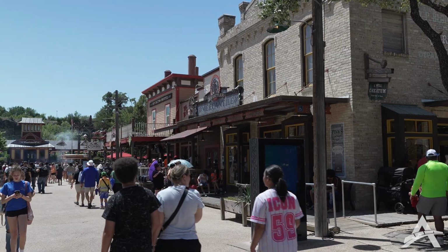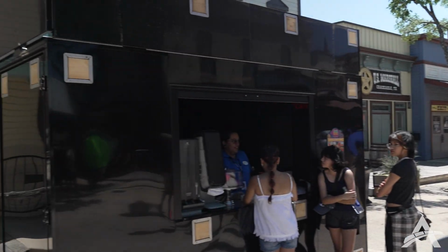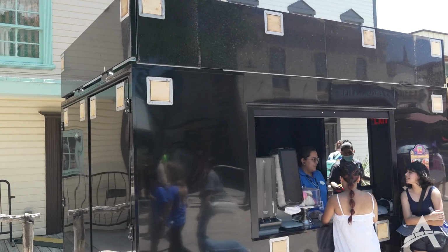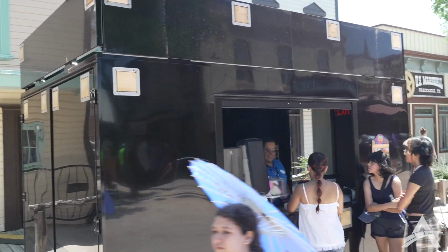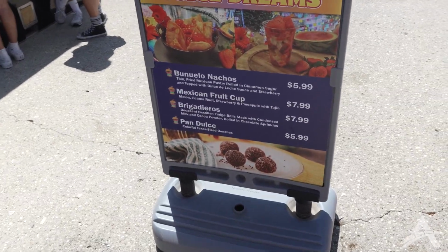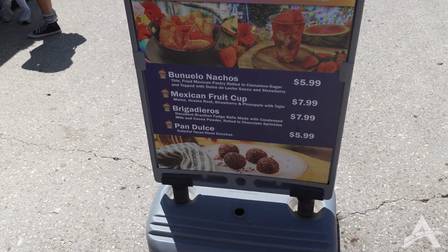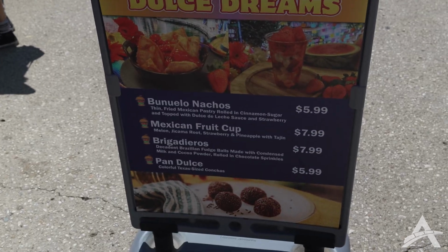And right here, kind of across from Iron Rattler Mercantile, you run into another food booth. It's one of these new, big, substantial black booths that aren't decorated yet, but it's coming. This is Dulce Dreams. And here you can get pretty much any dessert that you want, very fairly priced, but also on the dining plan.